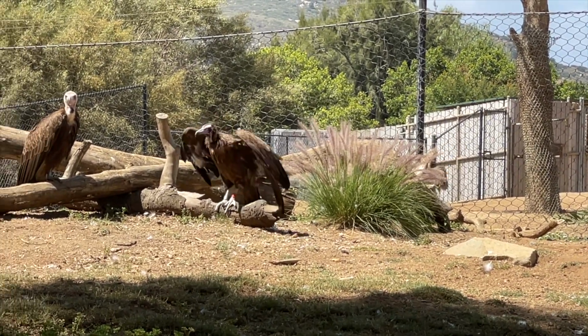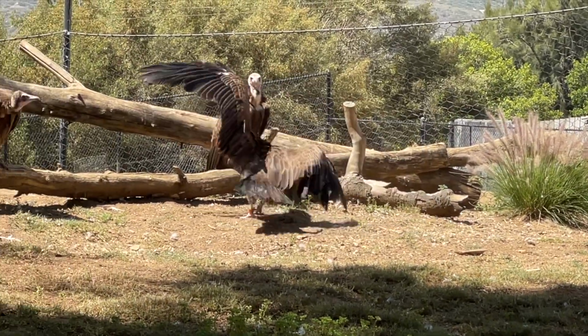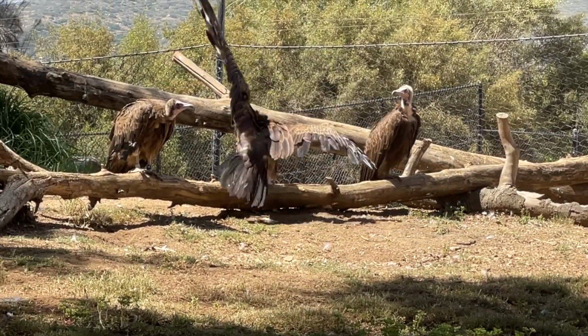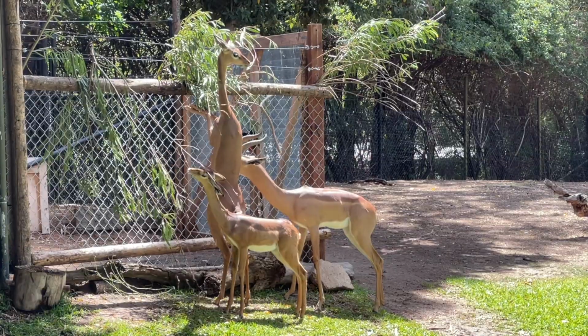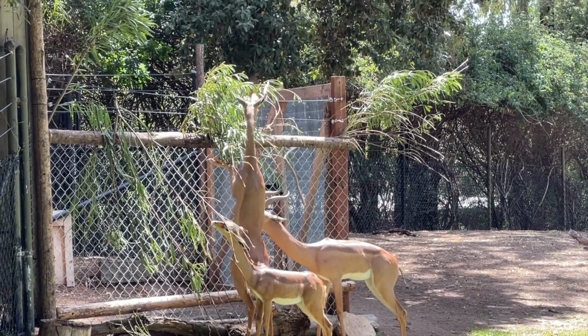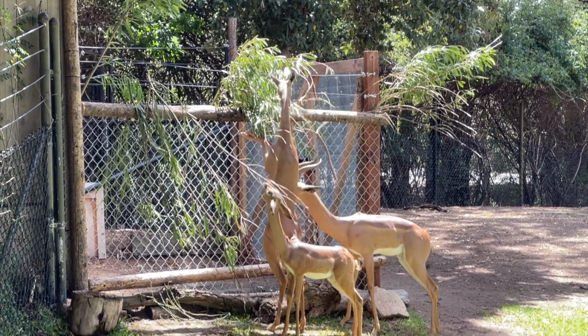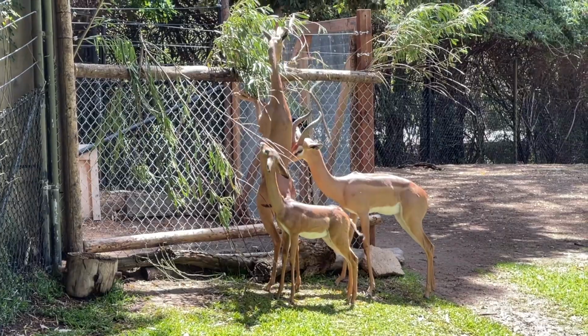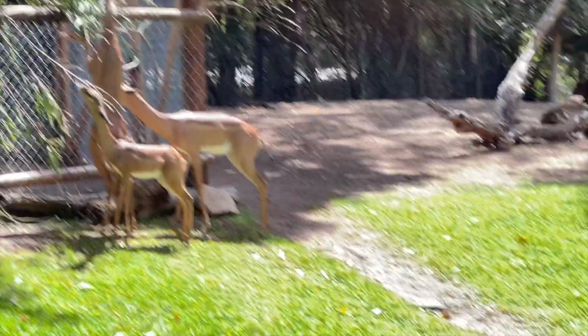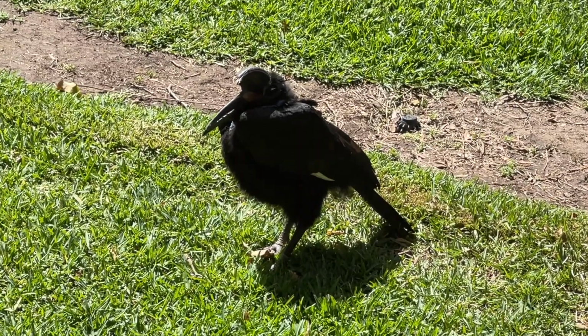Can't really see him very well though. Oh, there we go. Perfect. Lovely. That guy's climbing the fence to get some food. I think he's standing on the lawn. No, he's not. I can see his feet on the ground there, but he is standing real tall. And check out this guy right here. I don't want to forget him.